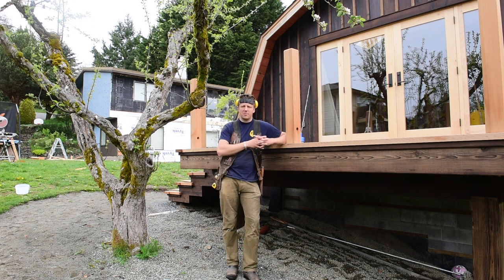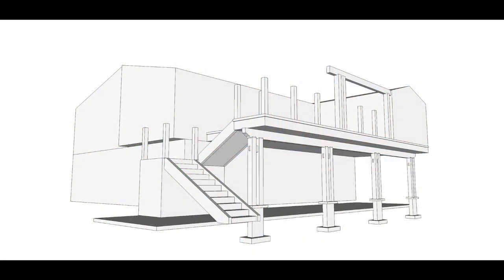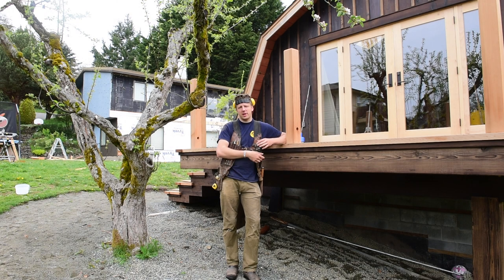I'm gonna try and document as many steps of the process as I can, building this deck, doing the formwork. I've already got a couple videos on forming and pouring the concrete. And we're just getting into framing up a timber frame beam that's gonna support this 42 foot long by 14 foot deep deck. It's gonna be humongous. It's gonna be huge. So if this stuff interests you, then I invite you to stick around.